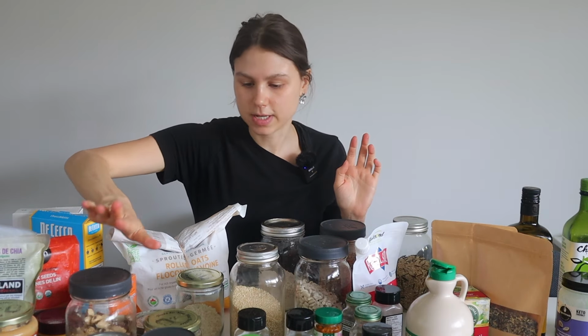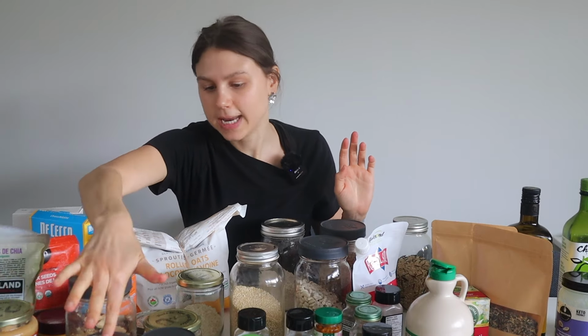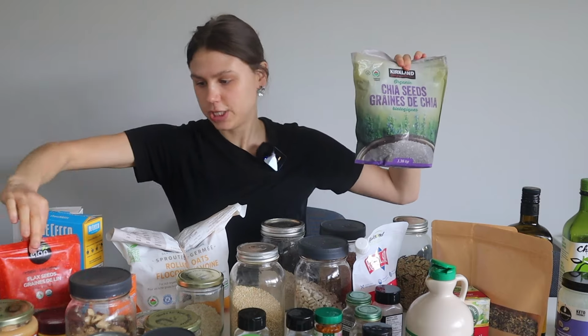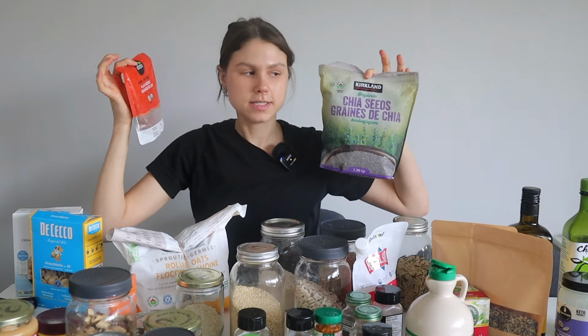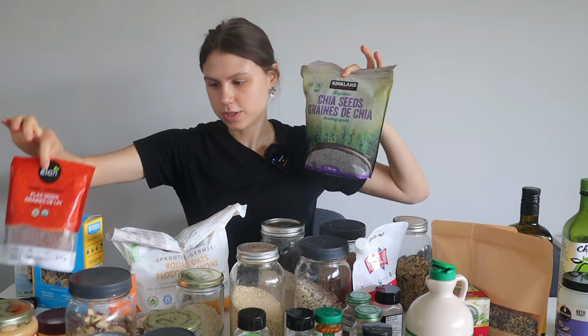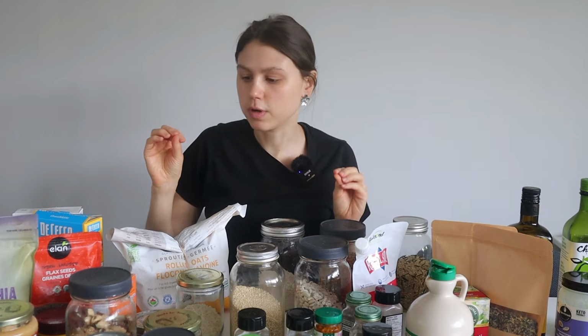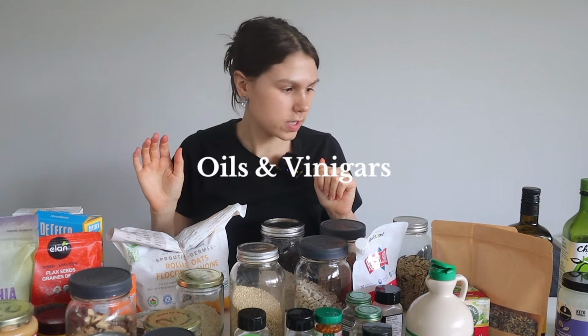Here I have some Brazil nuts, pumpkin seeds, cashews, pine nuts, and almonds. And then I also keep on hand some chia seeds and flax seeds. This is a good reminder to me. I really do need to start eating more flax and chia seeds because they are so good for you. Moving on, what do we want to talk about next?